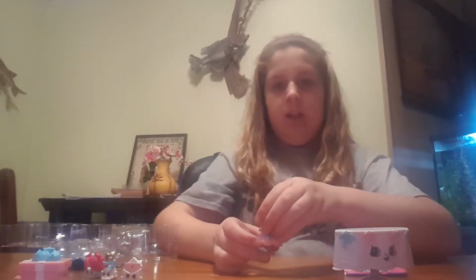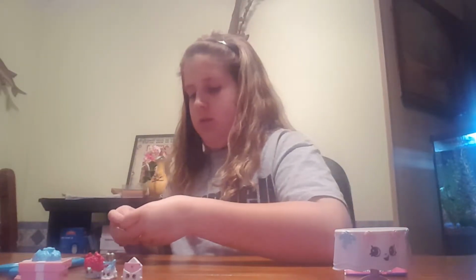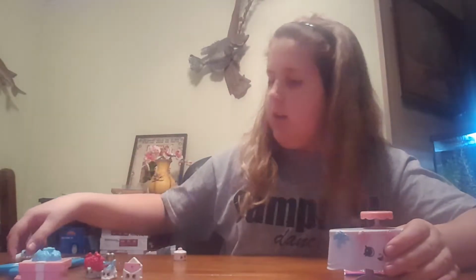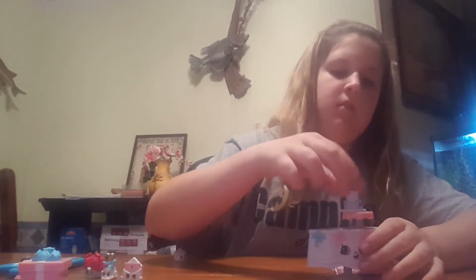Now, let's see if one of these Shopkins can fit in the box. We're gonna set the cake. Okay, so we are going to hide this. Okay, we're going to put the Shopkins aside, like right here, because we don't want to know which Shopkins is going in there.